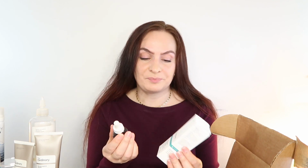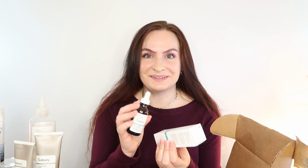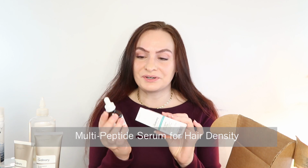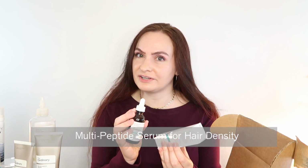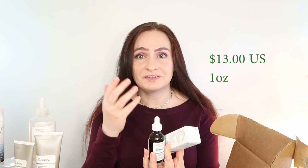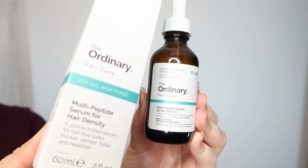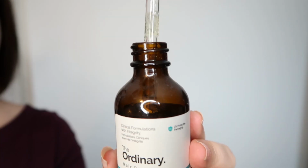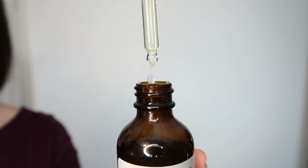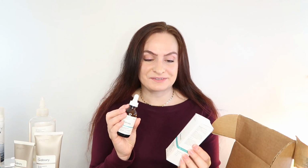So since our scalp is also part of our head and kind of an extension of our face, I decided to also use the Multi-Peptide Hair Serum. This is so wonderful because it's very gentle, and it's something I've been working on fixing within myself, which is making my hair follicles a bit stronger and supporting them. And I have that kind of journey that I'm also documenting if you want to follow along, and I'll be talking a bit more about my results with the hair serum coming up.